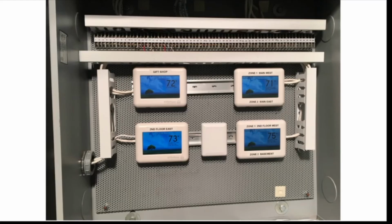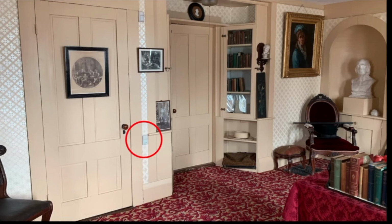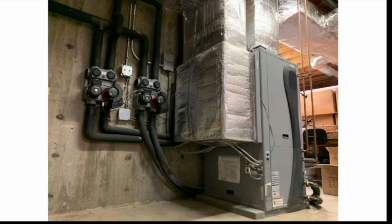We removed the old switching relays and controls from the basement control box and provided color touchscreen thermostats for centralized control of 7 zones. Each zone had a discrete room sensor that was hardly noticeable in the museum space unless you knew where to look. And here's an example of one of the 4 heat pumps that we installed. We kept the pumping and controls very simple for ease of maintenance and repair in the future.